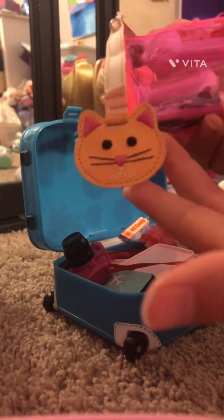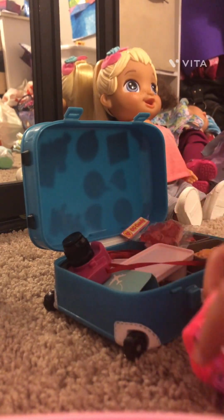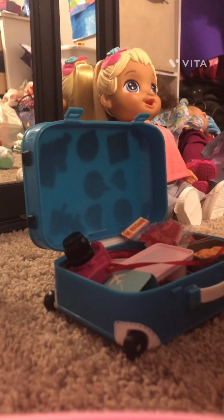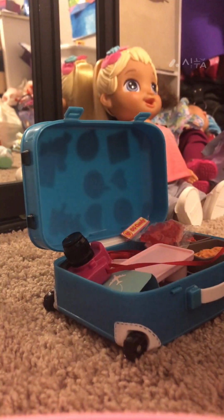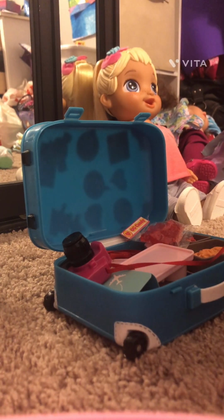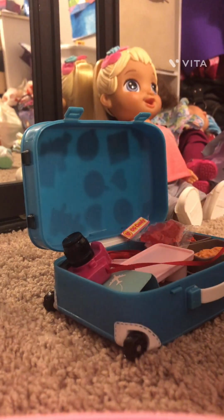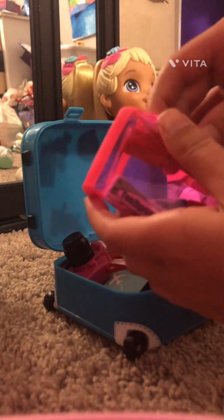Look at the mini handbag. And it has a cat keychain, I love it. Okay, let's see what cute things lie inside the cute mini handbag. What is this? Oh, the mini shampoo. It's so cute, I love it. Let's see what else. Oh, it's a mini conditioner. And then, let's see what other cute minis lie inside.